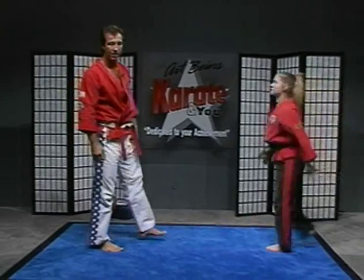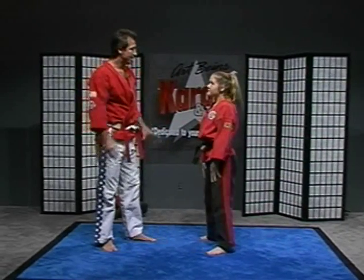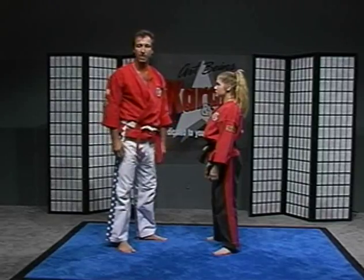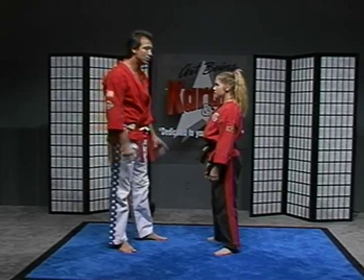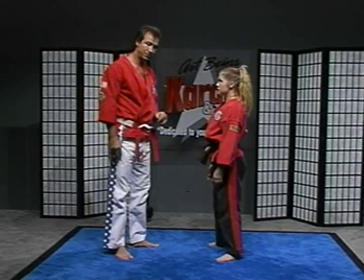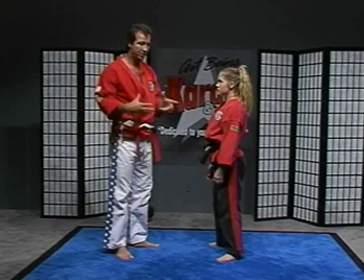Okay, back again. Now, that technique can be worked from any type of a grab from the front. Any type of a grab from the front. I would not use that from a front choke because, you know, it's just a matter of seconds before someone renders you unconscious and could possibly kill you.